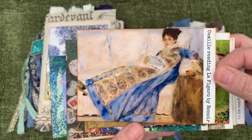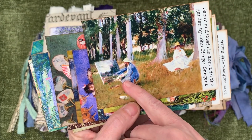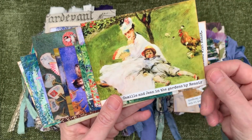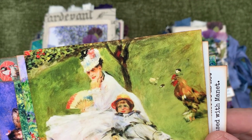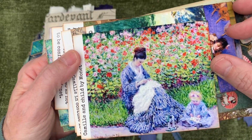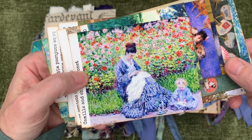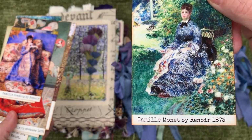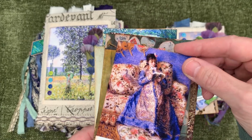Now Renoir painted Camille in this one. And this was by John Singer Sargent, Camille and Oscar Monet painting in their garden. Renoir also painted this, Camille and the older son in the garden. Love the chicken, it's so colorful. And this was the picture I looked up. This is Camille, and I assume, if they were at Giverny by the time this was painted, that might be her second child that he painted. This is by Monet. And another of Camille by Renoir. Great colors. Camille reading by Renoir.